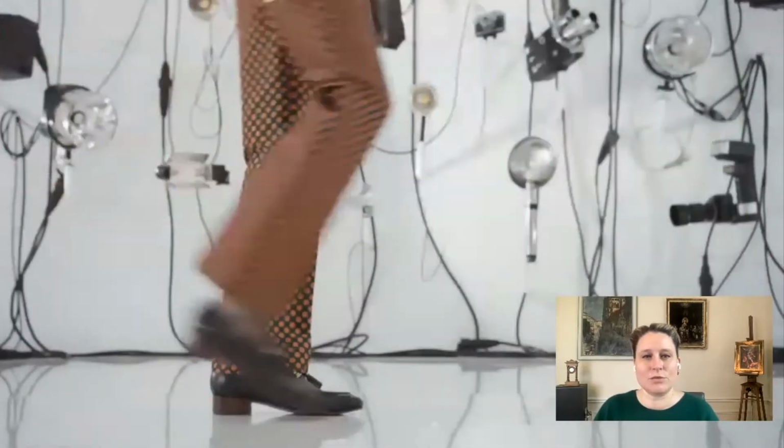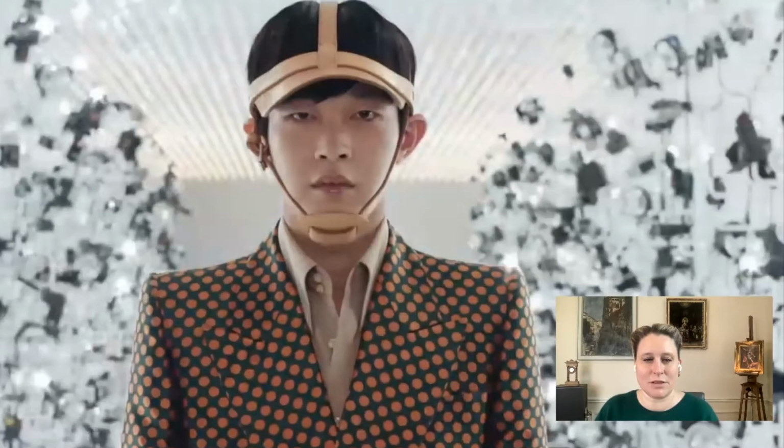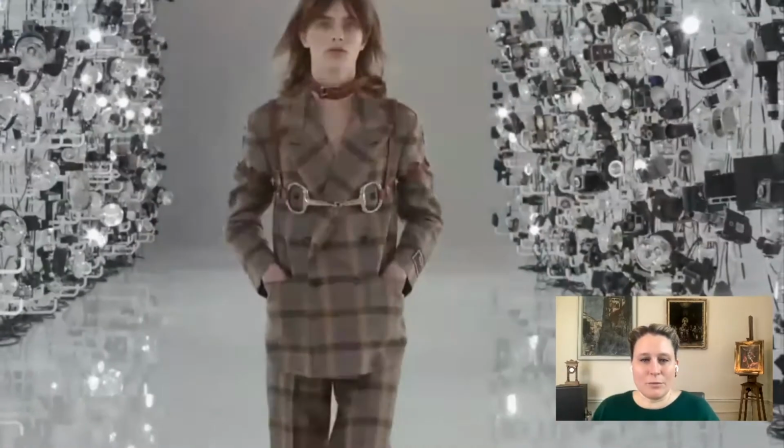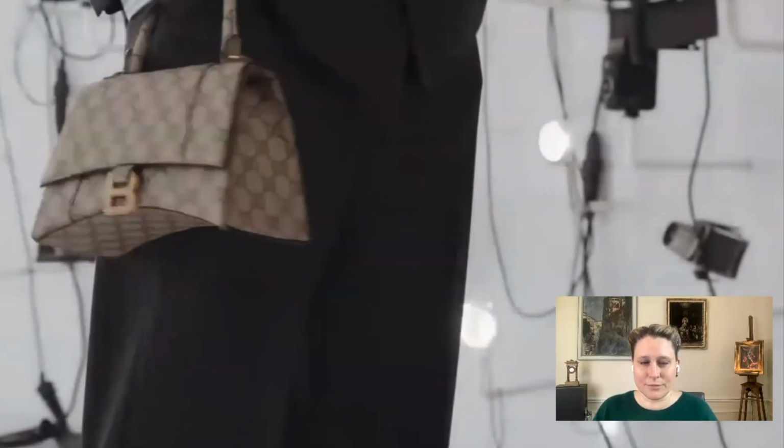Another option of a suit where we're seeing again the feathers on the sleeves, this time a little bit fancier with the polka dot print. So a very British looking suit. Love the big pockets, love the harness with it. I'd take it with or without the harness. Okay, oops, I'm going to roll that back.